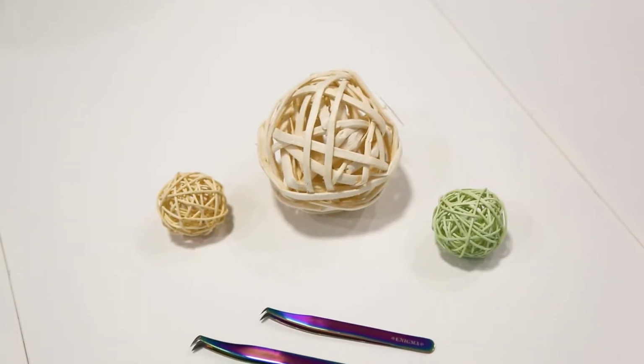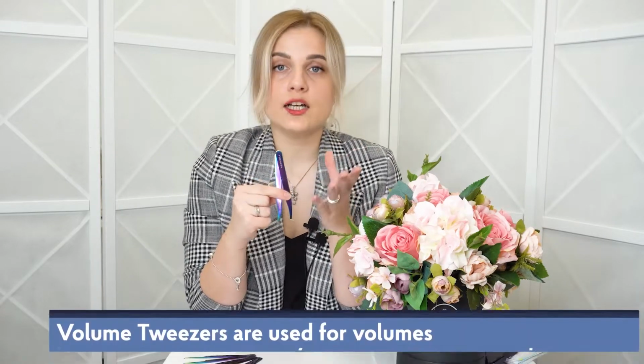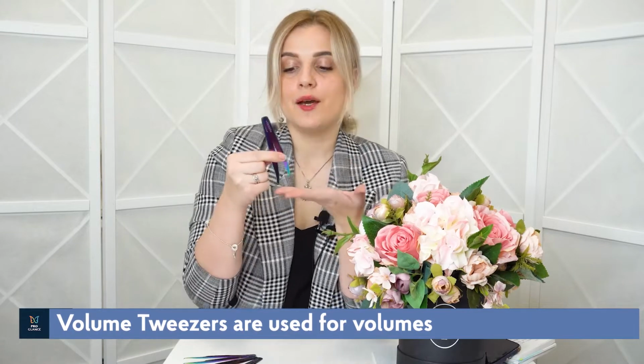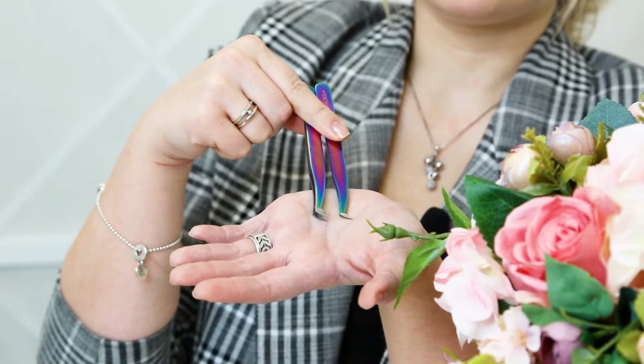The fourth type that we will discuss is two forms of tweezers, volume L and mini volume L. They are used for volume and ultra volume extensions. Similar to X tweezers or L-shape tweezers, these tools have pretty wide flaps. That allows us to hold an eyelash fan confidently. This type of tweezers is preferred by lash makers for manual extension because they hold large eyelash fans well.